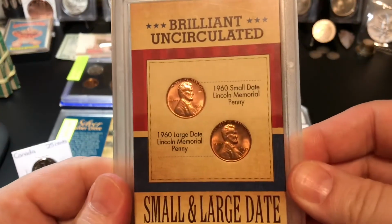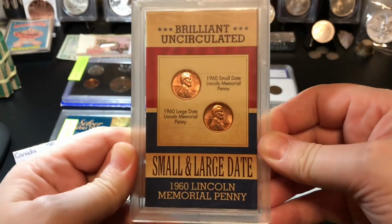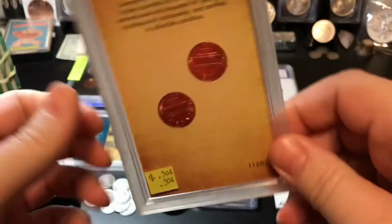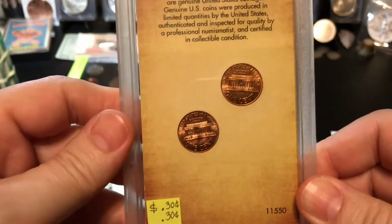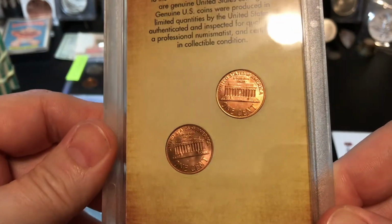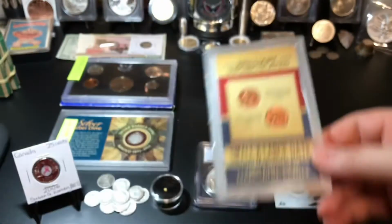And this is cool. These are really only worth about 30 cents each, but I thought it was kind of cool. They're in this little case here, and they weren't expensive at all. You can see I wrote 30 cents each on it, because that's what it says in the book. I think I have the right one anyway. I just thought it was something cool.